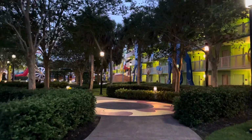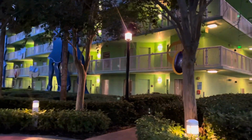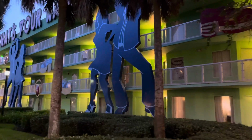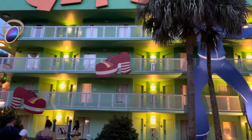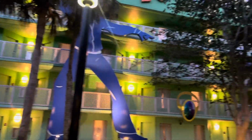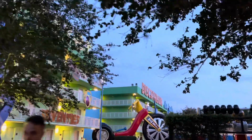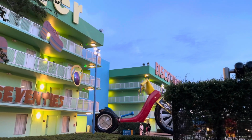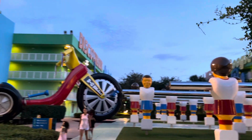Okay, it's time to step back into the 70s. I'm looking at Building 6 and Building 10 currently. Building 6 is the one on the right, as we're headed away from Classic Hall. Very cool. As you can see, over on Building 10, which is on the left, gotta love those platform shoes. And I didn't realize it, I'm not a 70s baby, but Big Wheel was very popular in the 70s. Hence why it's here. I don't know about you, but I loved my Big Wheel when I was a kid.